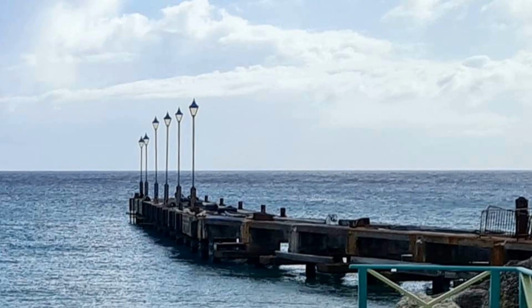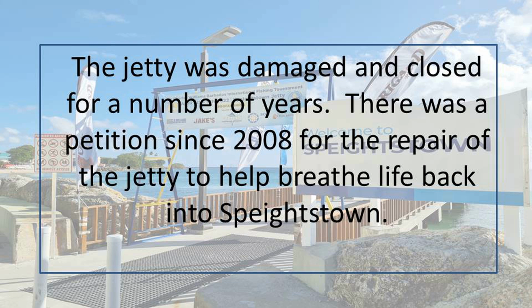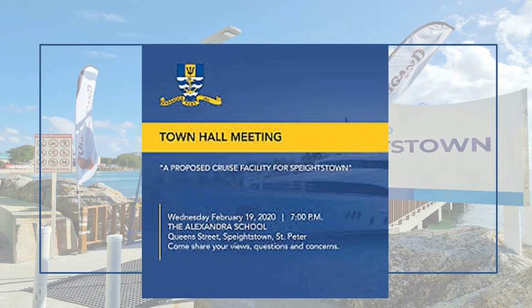Now the jetty had fallen into a state of disrepair for a number of years, and it is only last year that work started to fix this jetty to help breathe life back into Speightstown. The 380-foot long Speightstown jetty was refurbished at a cost of Barbados $1.2 million. It was officially opened on April 5th, 2022.